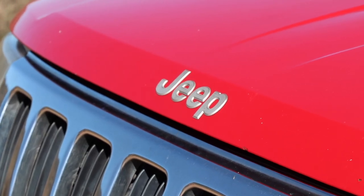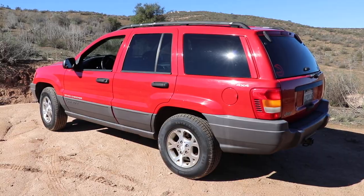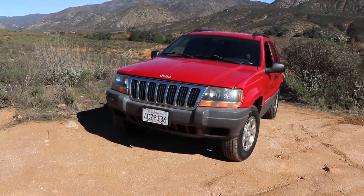During production of the WJ model Jeep Grand Cherokee, Jeep produced over 1.4 million of these things, and there are so many still out on the road because Jeep did a great job of building these really well. And most of the folks that bought these were families, so these never saw much off-road use and were in pretty good condition, like this one.